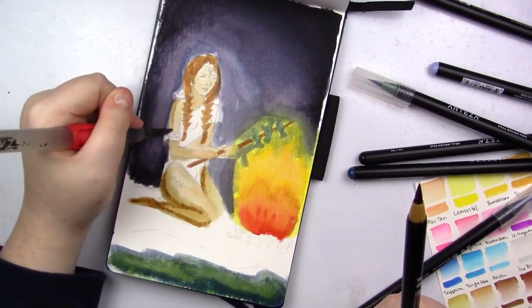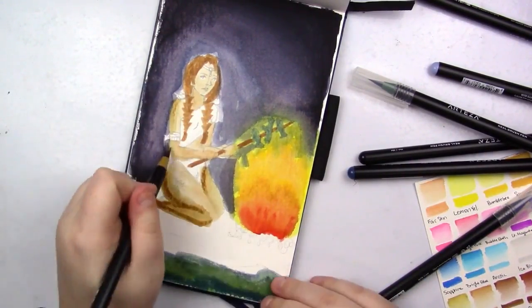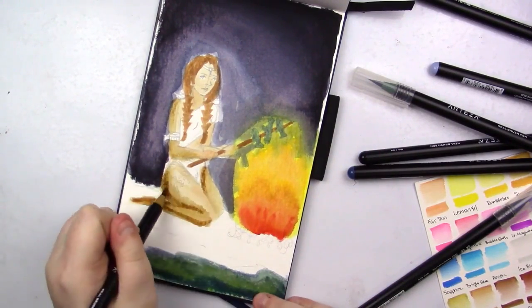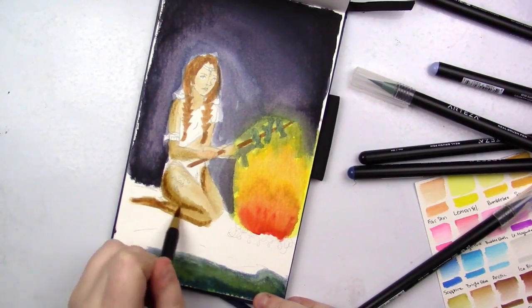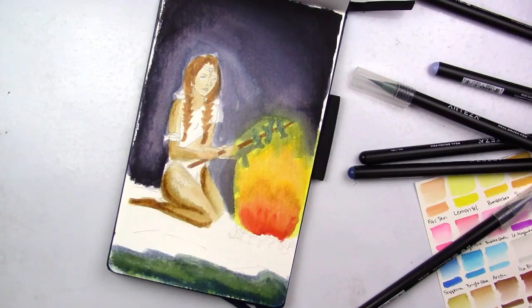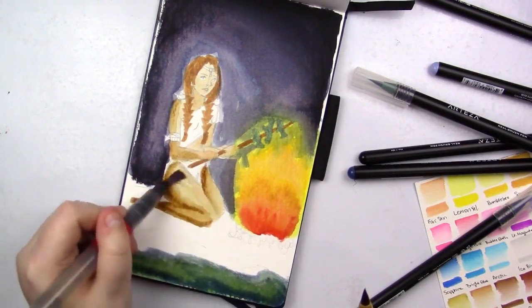I decided to leave it alone and let it dry, and just go on to the other parts of her skin and work on those. The marker I'm currently using is diluted, so it's not going to be as dark as her leg. But as I worked on this, I figured that is probably going to be one of the darkest shadows anyway, just because it's the furthest away from the fire.